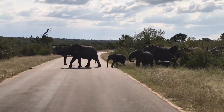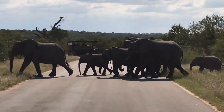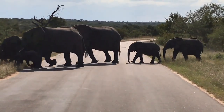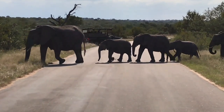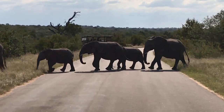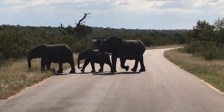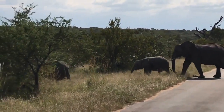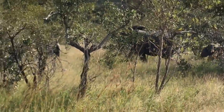Okay. Look at the baby. They're crossing the road. Whole bunch of elephants. Wow. And they're just all heading out into the grasses.